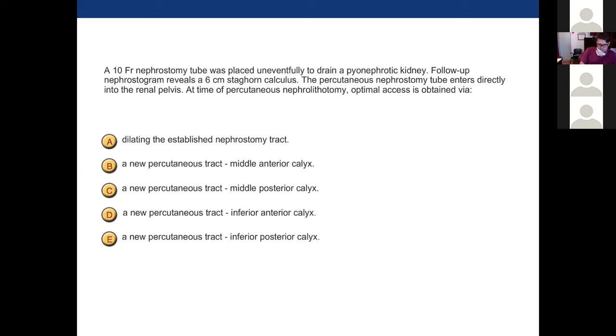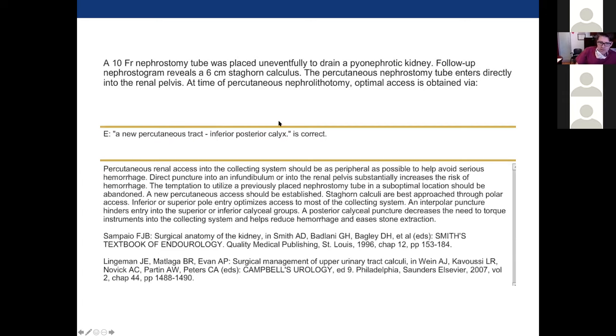Let's see, staghorn procedures directly into the renal pelvis. Yeah, I guess I would go middle posterior. Survey says E. So it's about polarity. When you have this staghorn, the middle doesn't necessarily let you torque that nephroscope up and down. So you're going to have a better chance of clearing this stone through a superior upper pole, and you're right, always posterior. So these answers are either going to be superior or posterior, or inferior posterior. All right.